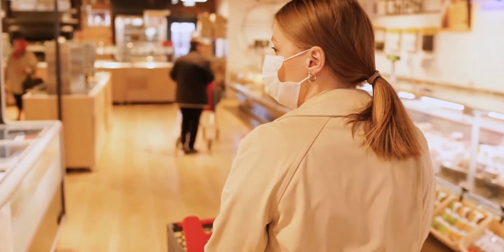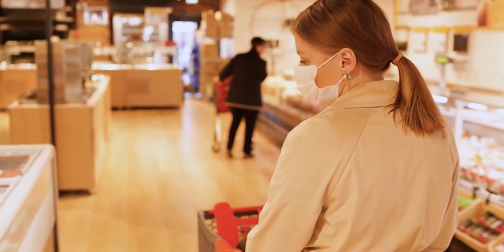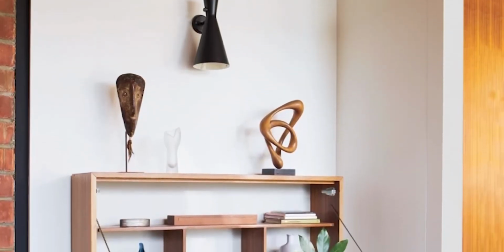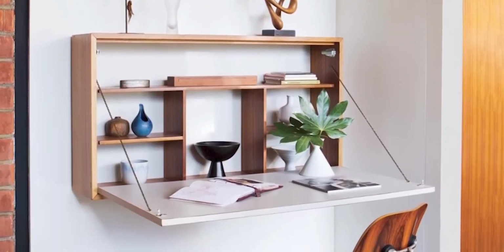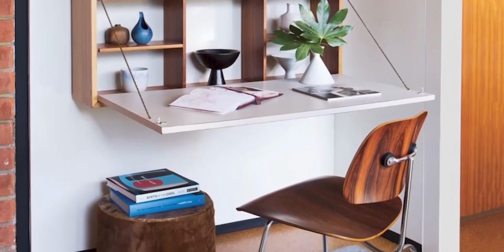Number 2. The global pandemic changed a lot of things, but one thing that it didn't change is the fact that we are still a generation of multitasking. So this Elwood Lomax desk is a must because it is built with intentionality. Aside from its pleasing aesthetic, it gives you a bookshelf and an entire storage area within arm's reach.